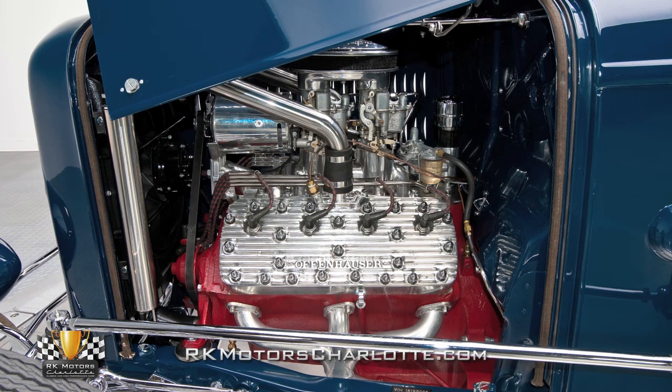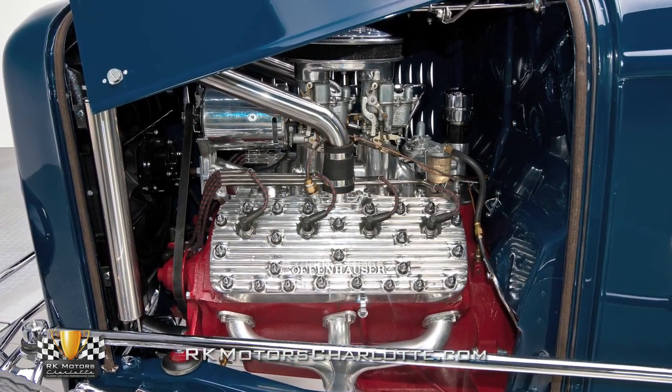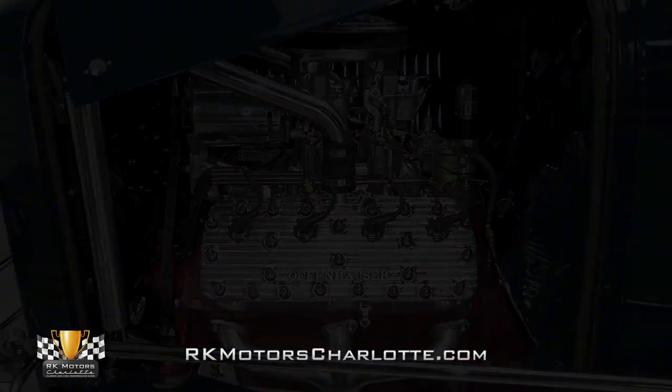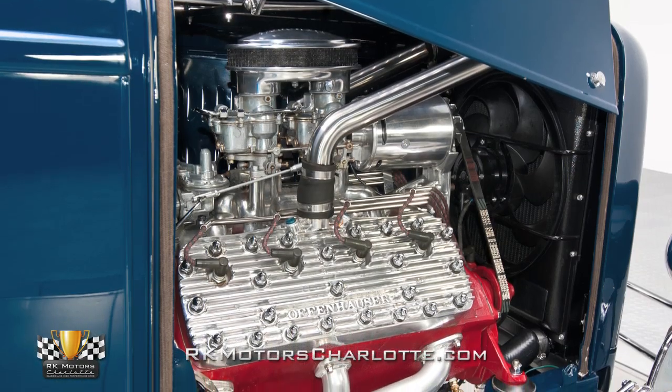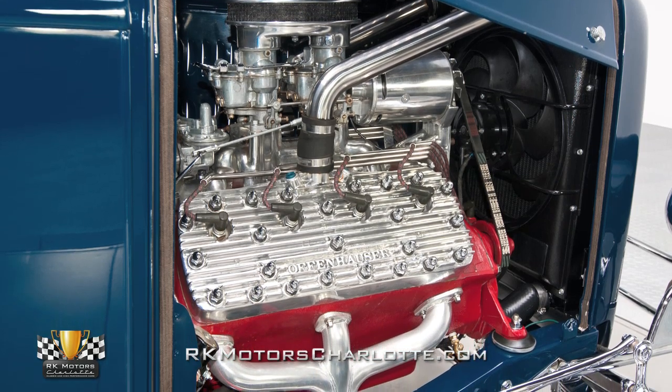Like the original Doane Spencer Deuce, this car is powered by a Mercury flathead V8 that's every bit as streetable as it is cool. Unlike the original Doane Spencer Deuce, this car's flathead is a Mercury 59A block that's been bored, stroked, ported, and relieved to 300 cubic inches.